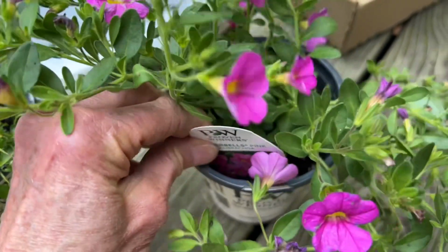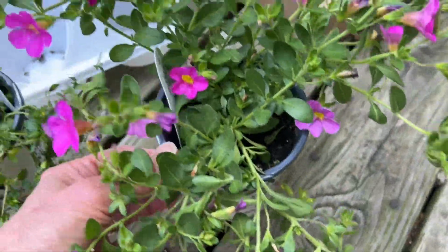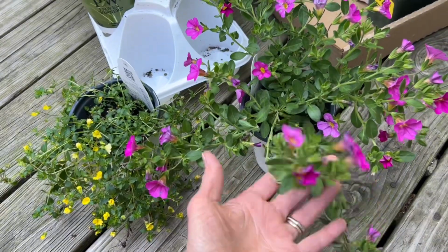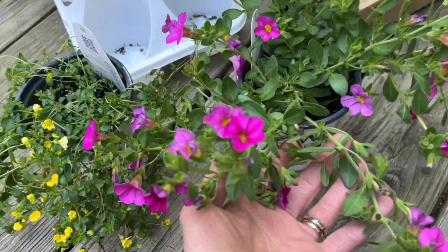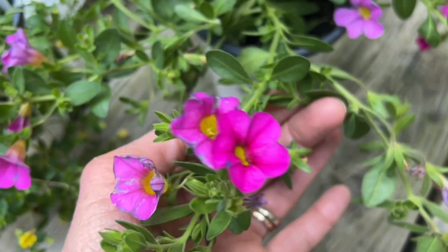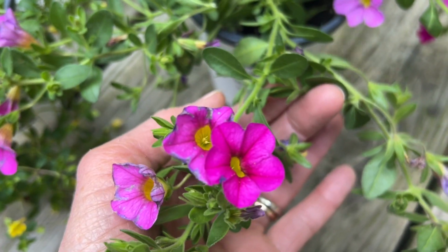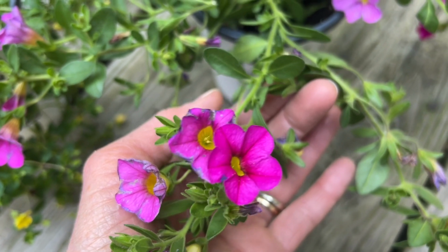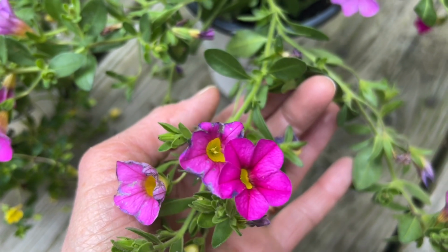Again, Proven Winners. Most of these are Proven Winners. I love Proven Winners. Most of their plants grow really well and bloom all season if you fertilize them. But I just thought these are gorgeous little bright pink Calibrachoa. I think my theme color this year is going to be bright pink. I've got a lot of it. Last year I did a lot of purple and yellow. This year I'm going to do a lot of pink and yellow.